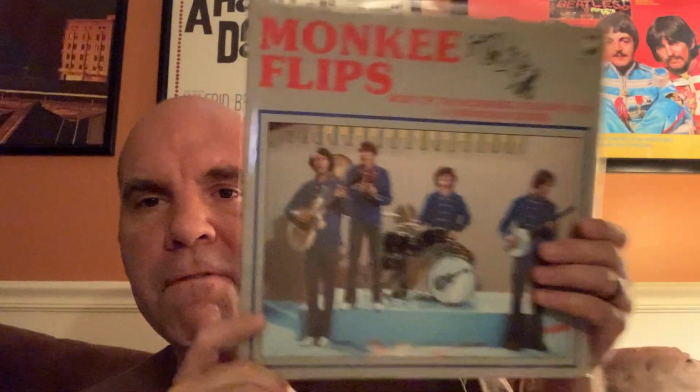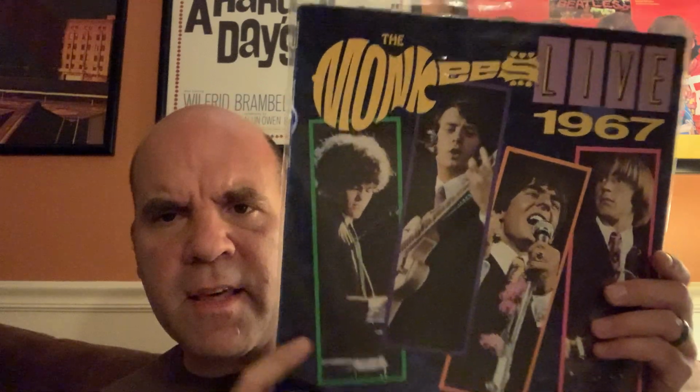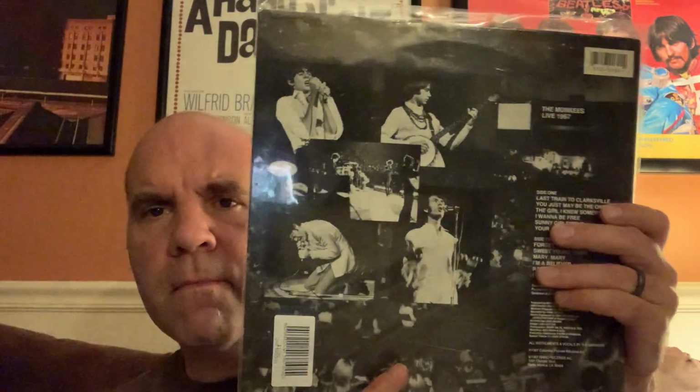Monkey Business with picture sleeve. Monkey Flips. I think this might have been the first vinyl Monkees that I ever owned. But some rare stuff on there. Monkees Live 1967. Real fun album to listen to, give you a flavor for how popular the Monkees were back in the 60s.